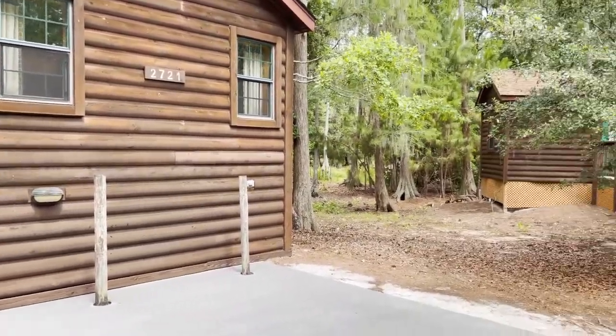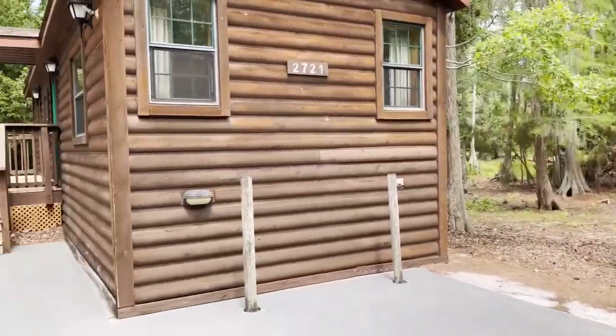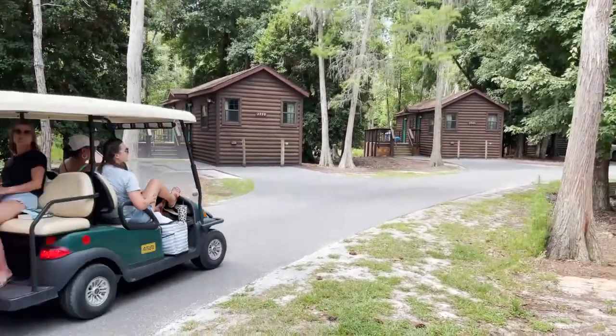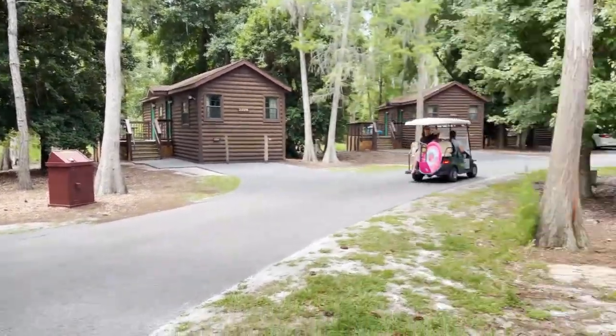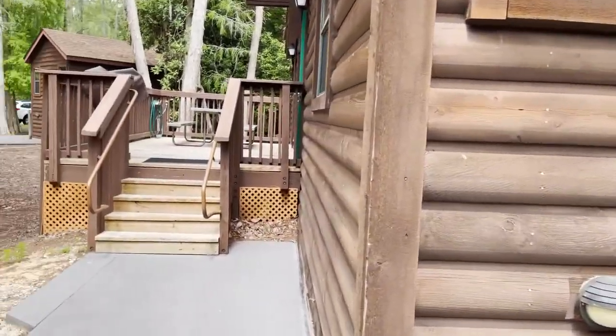I'm here at the Fort Wilderness Campgrounds reviewing cabin 2721. So this is in the 2700 loop, obviously, and it's really nice and quiet out here, except for the occasional golf cart that goes by. But it's really nice and quiet, and I'm excited to show you around.